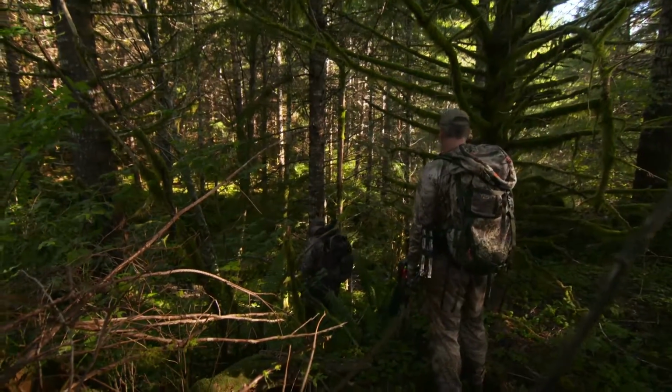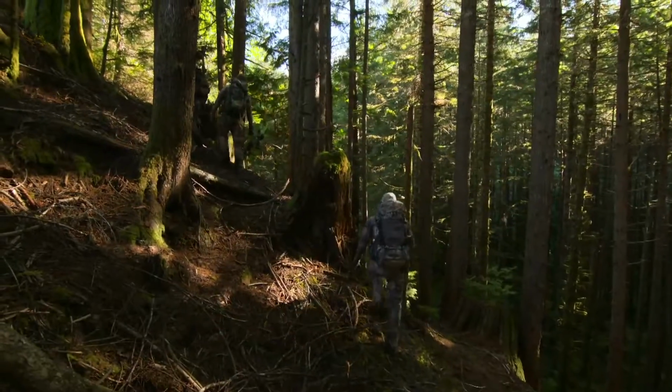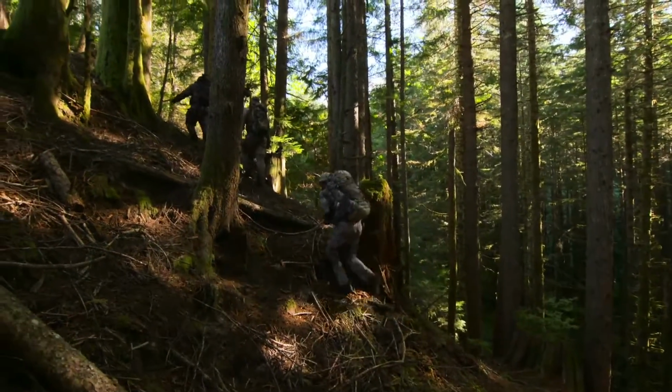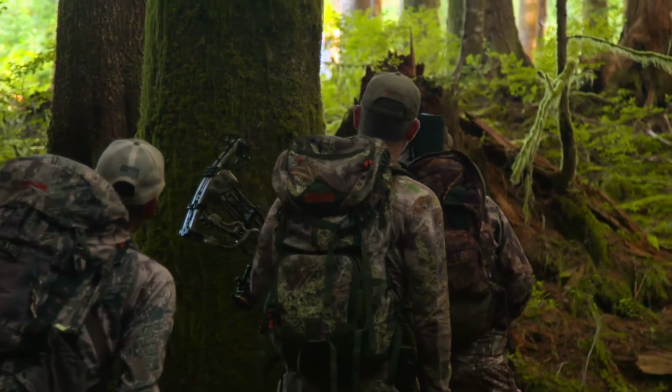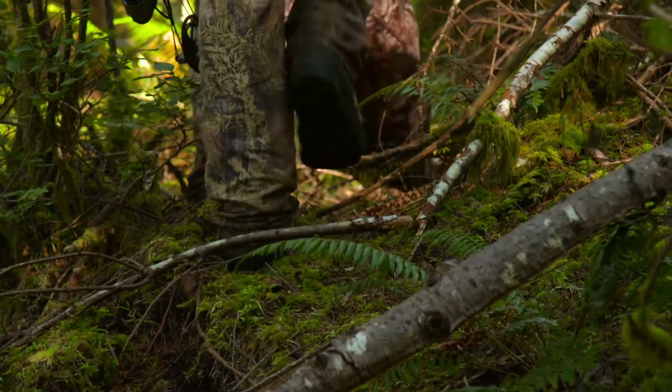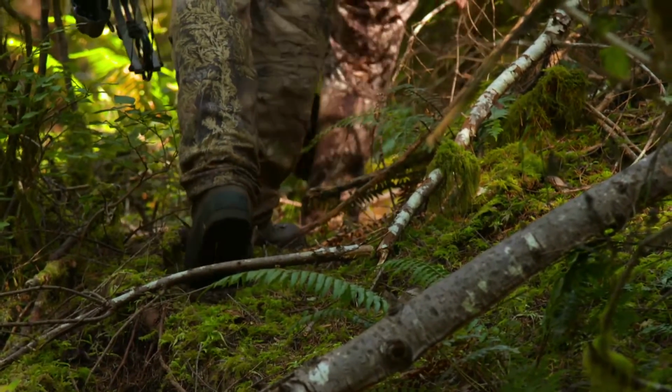The thing is, these elk, most of the time when you see one, they're already within shot range. I mean, they're already under 100 yards. If you are not moving slow, if you are not being quiet, you will never have a chance of slipping in on one of these elk.